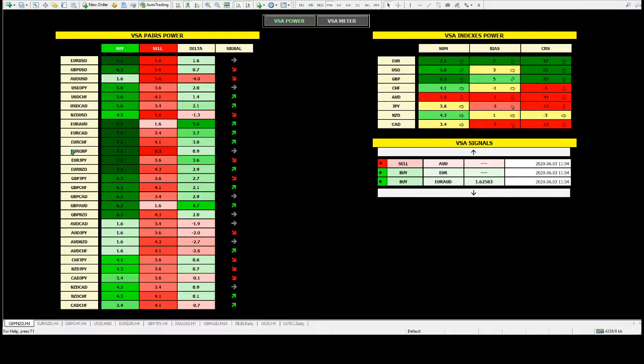Probably now, you guys, pound Japanese yen could be a buy also. So right now, don't trade euro pound, right? Because both of them are strong. See, pound Japanese yen is 2.7, so possibly it may give you a buy.